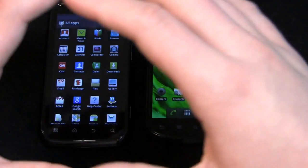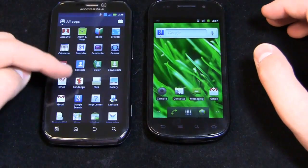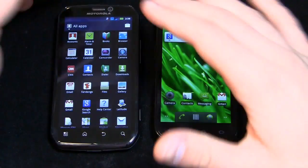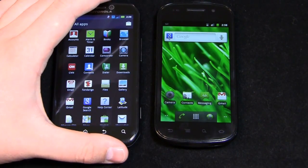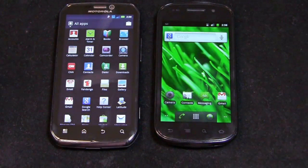This is a non-Google experience device, so you're going to see a lot of Sprint stuff and a lot of Motorola stuff pre-installed. That said, Sprint's really listened to their customers, and most of it's uninstallable. You can see over here Motorola's accounts, which looks like Blur, and you can see changes from Blur-based devices like the Devour, or even some of the ones that were running a less intrusive version, like the Droid X. Remember when it came out?